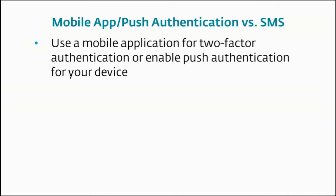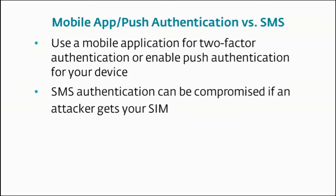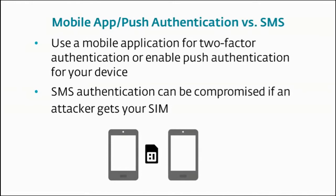This is more secure than using SMS or text messages because SMS uses your cellular service. While not common, if an attacker gets your phone, they don't have to know your password or use your fingerprint to get the SMS one-time password. They could just take the SIM card out of the phone, plug it into another phone, and receive text messages with the one-time password to authenticate whatever account they're trying to access.